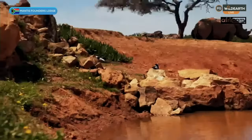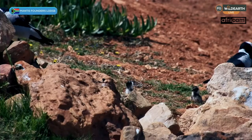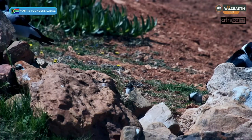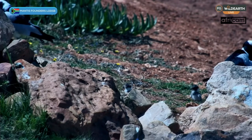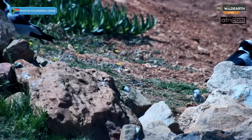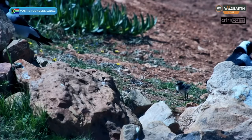Oh, there's two little, is that those lapwing chicks? Or are those the goslings? Oh, they are lapwing chicks. Oh my word. How cute are they? I feel like they hatched today. That's how small they are. My word.